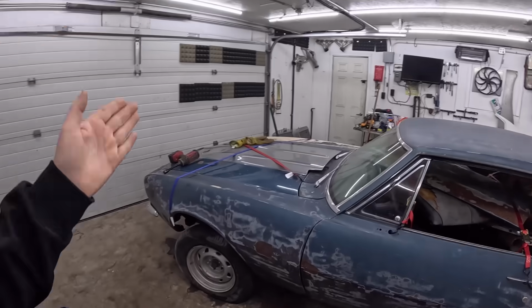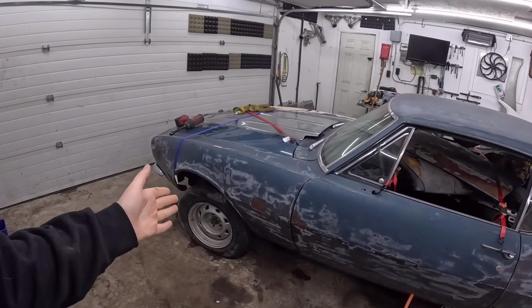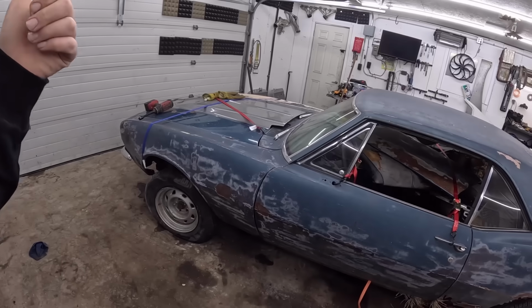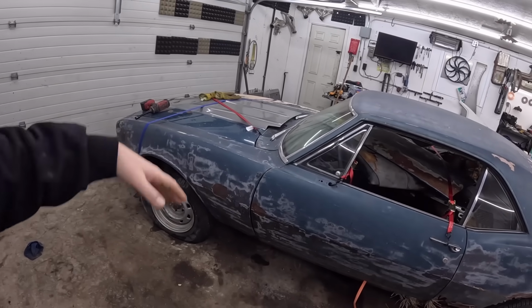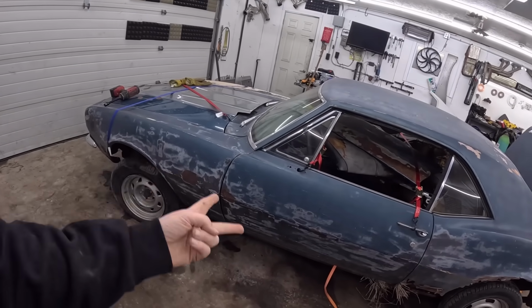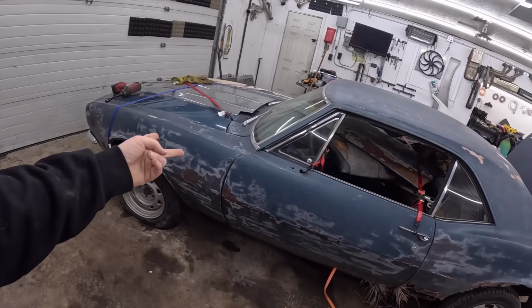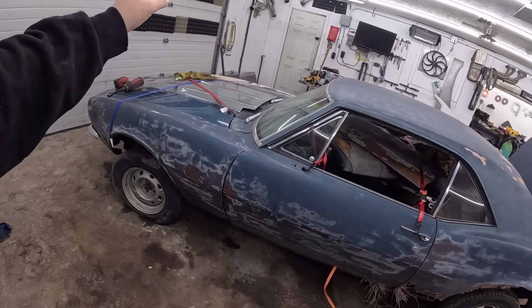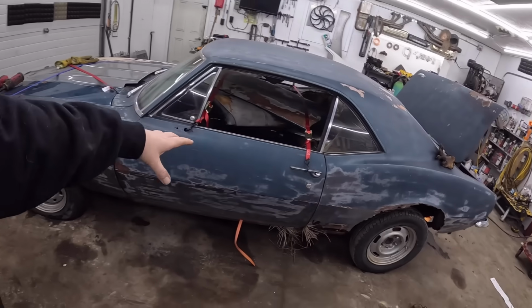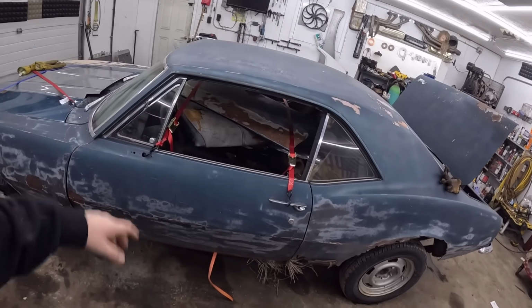So obviously front end stuff, we'll go through that. I'm sure it's going to be cheaper to put on tubular control arms, disc brakes, you know, just rebuild the whole deal, be done with it. There's only 4 bolts that hold the front end on, so some new body bushings there, and that'll be taken care of. We have fenders, we have hood, that's all bolt-on stuff. We have doors, brand new, that's all just bolt-on stuff.